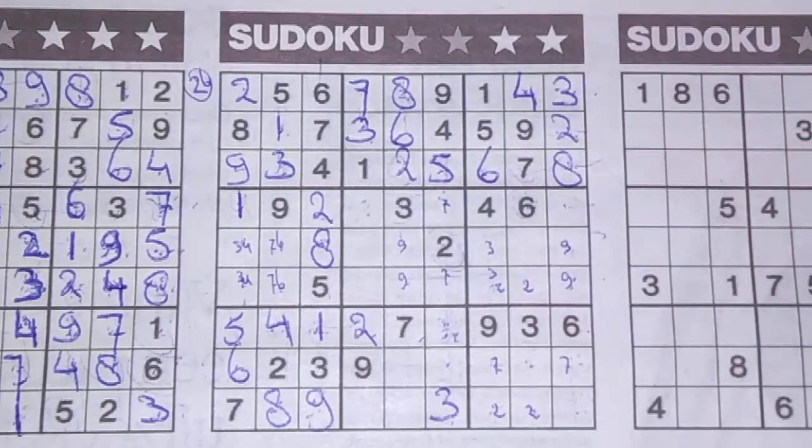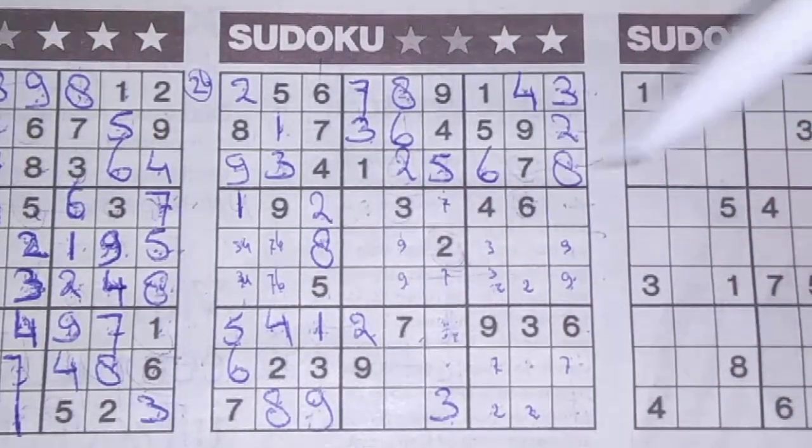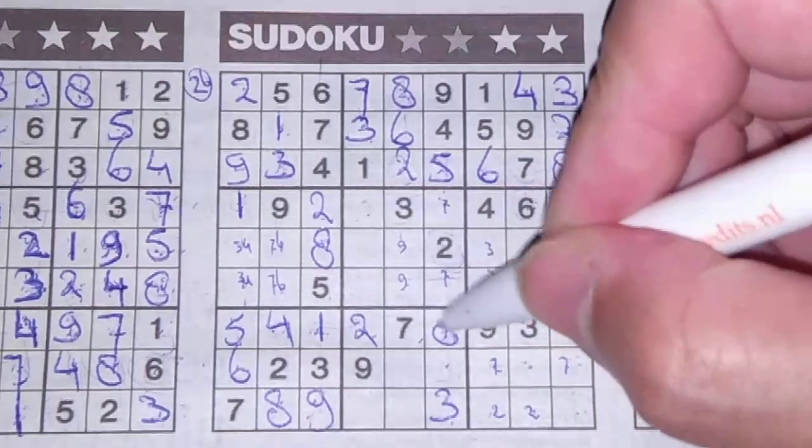I marked them for you so it's easier to follow. 666, alright. Two pairs. 1 number left in this row for the number 8.